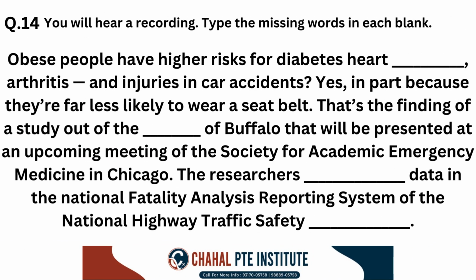Obese people have higher risks for diabetes, heart disease, arthritis, and injuries in car accidents? Yes, in part because they're far less likely to wear a seat belt. That's the finding of a study out of the University of Buffalo that will be presented at an upcoming meeting of the Society for Academic Emergency Medicine in Chicago. The researchers analyzed data in the National Fatality Analysis Reporting System of the National Highway Traffic Safety Administration.